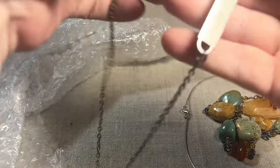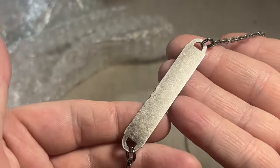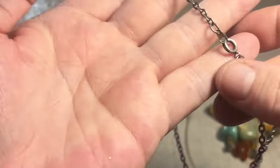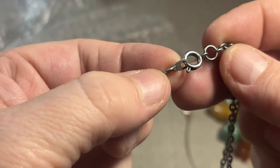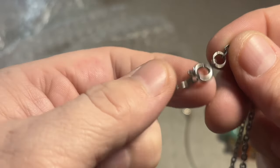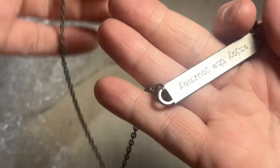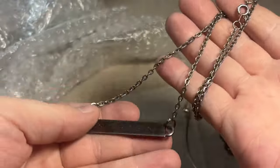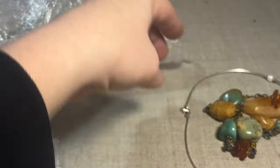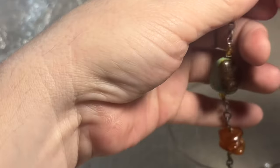Let's see. All right. So this says, enjoy the journey. Nice chain. I'll have to test this. I'm not seeing a mark that says silver, but that means absolutely nothing because sometimes marks rub off. So I'll test this and see if it is sterling. Ooh, this is pretty.